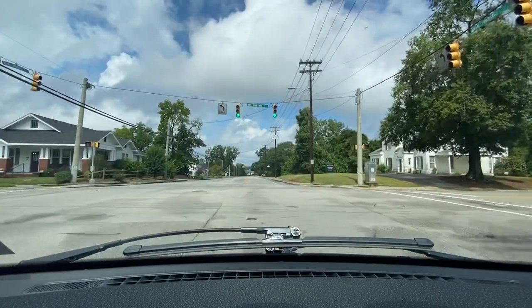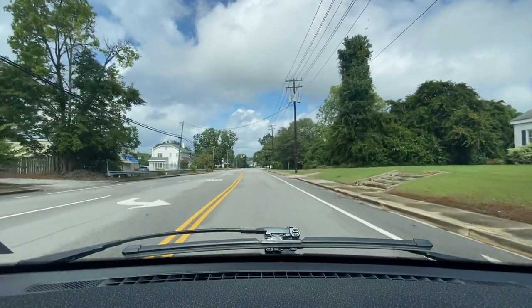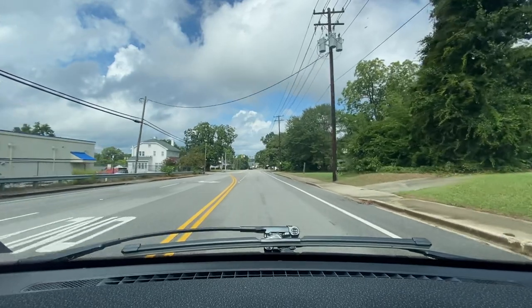Remember I said Meeting had a lot of attorney offices? Look, on my right-hand side, on East Meeting, there's even an attorney's office. West Meeting had a lot of attorney's offices. On my right, there's another attorney's office.